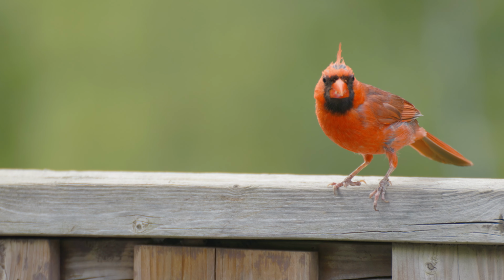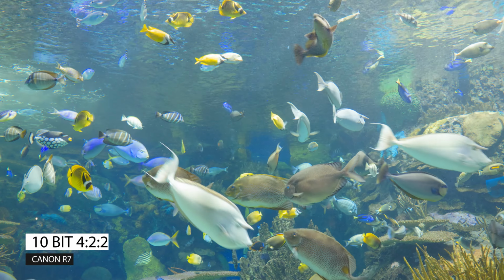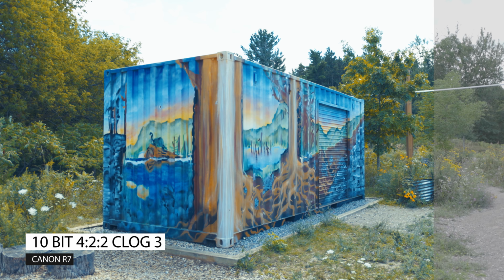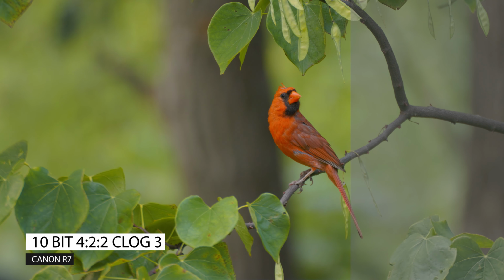The R7 is capable of shooting in 10-bit 422, so it's got great color depth, and it also features C-Log 3, so we can shoot in log and color correct and grade in post. Here's a few examples of some shots in C-Log 3 before and after grading. I have used the C-Log 3 log profile before and find it very easy to use and grade.